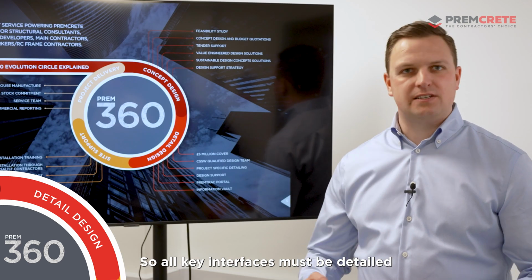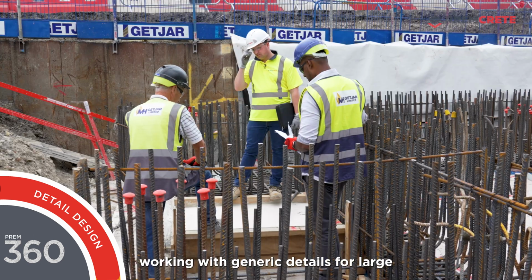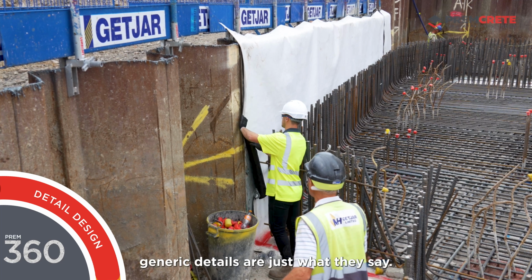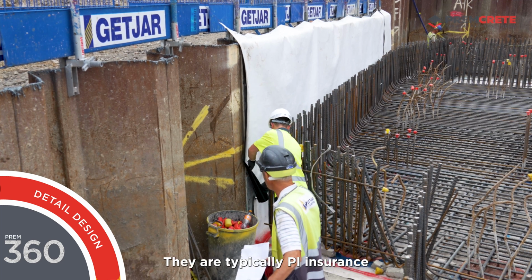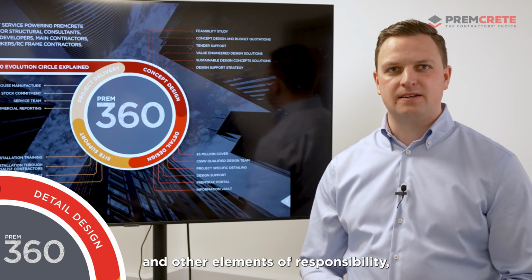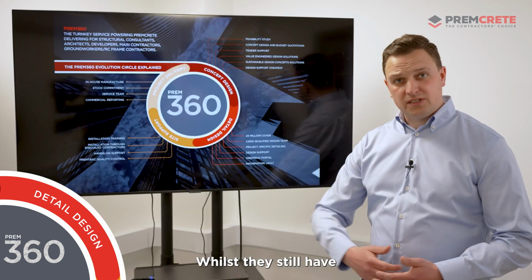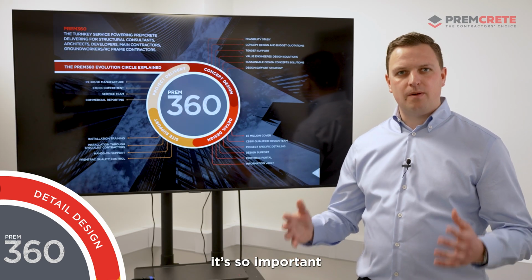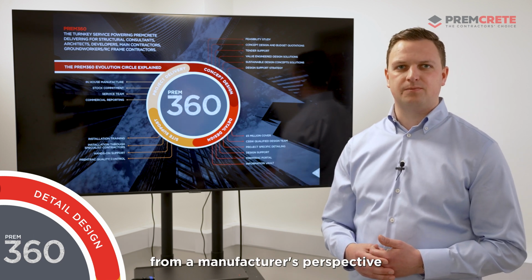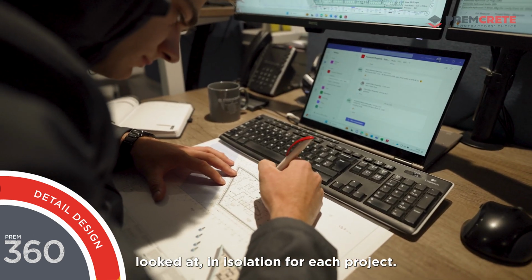So all key interfaces must be detailed. Working with generic details for large projects isn't really appropriate in today's market. At the end of the day, generic details are just what they say they are. Typically, PI insurance and other elements of responsibility discount generic details as being something that can be relied upon. Whilst they still have their part, it's so important that project-specific detailing is worked up from a manufacturer's perspective, so that each set of project drawings can be looked at in isolation for each project.